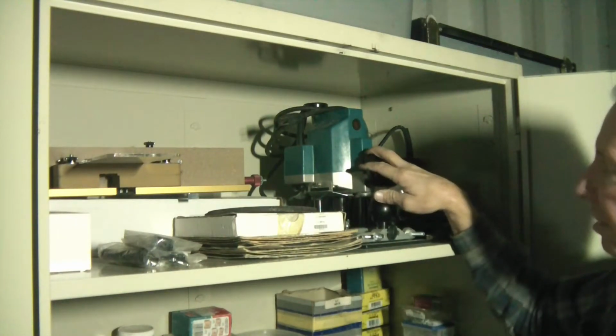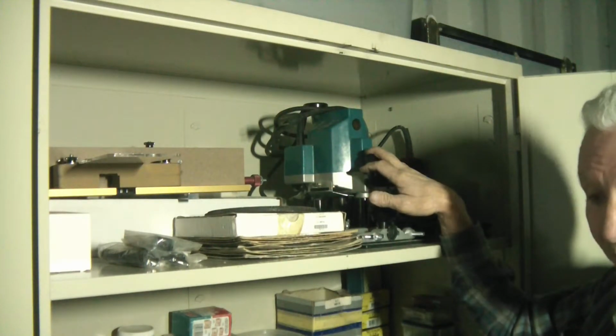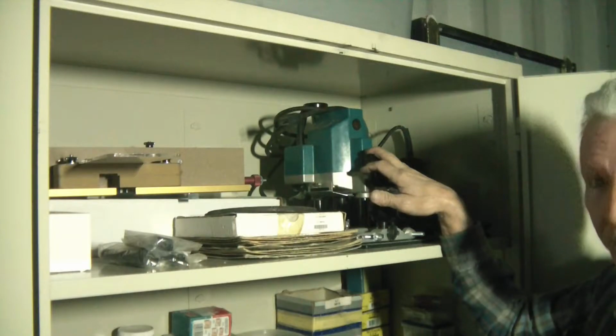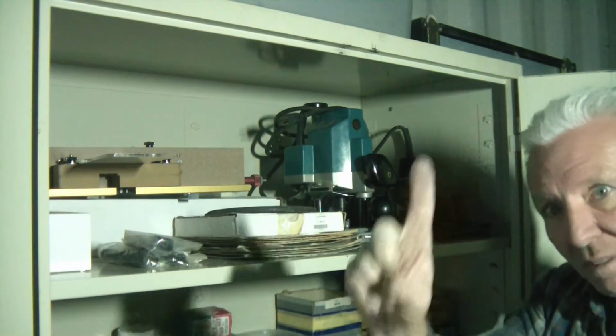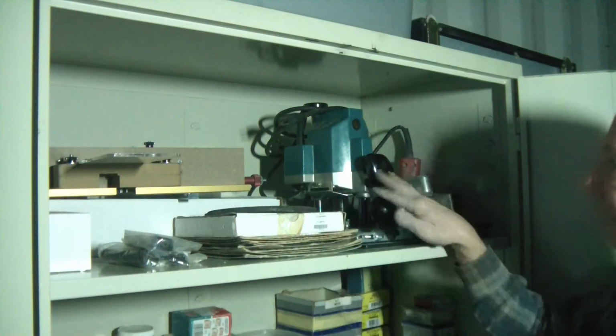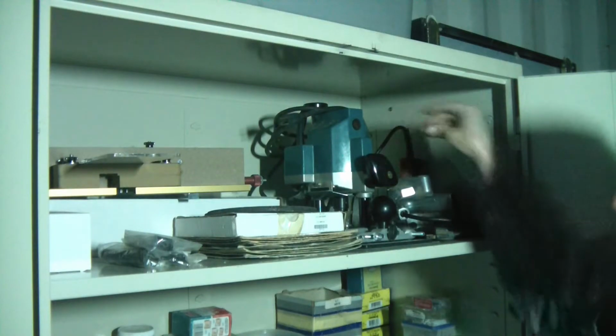I completely went through this, put in new bearings. I got some of the last bearings. Had to call Makita themselves to verify if a bearing would fit. They had an updated one to make sure it fit this. If you want to know more about that, check up there somewhere. I'll link it there. I have my electric planer. I have electric metal shears there.